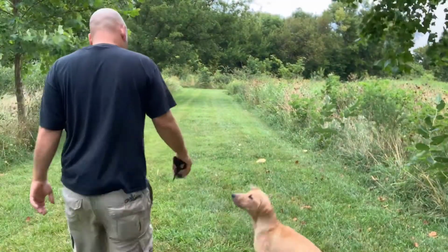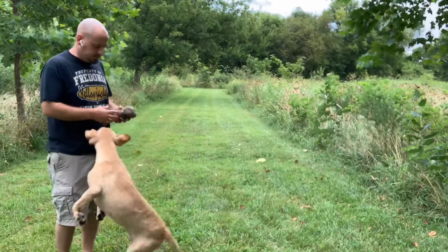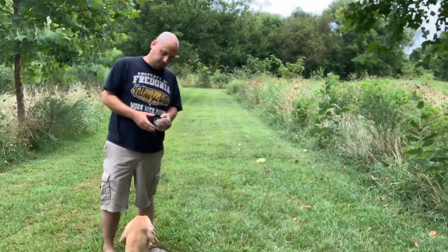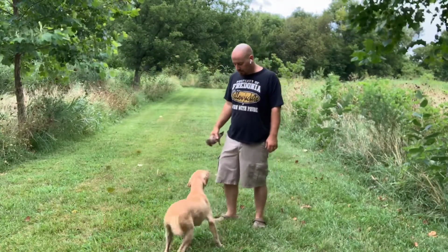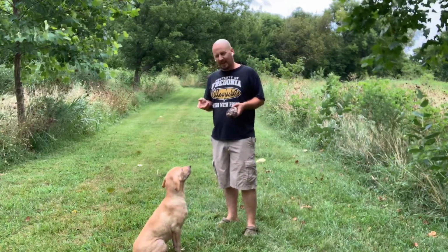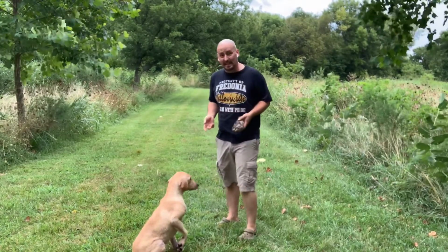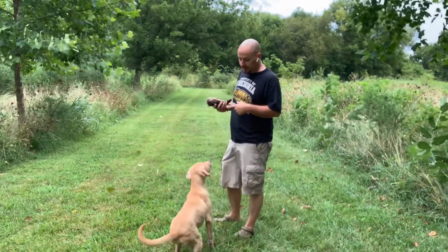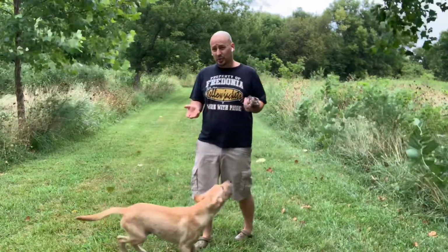All right. So here we got Thor outside doing a little bit of retrieving some fun birds. Today we got a blue-winged teal, an actual duck that we're playing with, and just want to kind of demonstrate a little bit of his bird drive and his retrieving. I do want to emphasize that at this age, he's about 5.5 months old, and is finishing his teething. So he has dropped his puppy canines, but his adult canines are not all the way in.